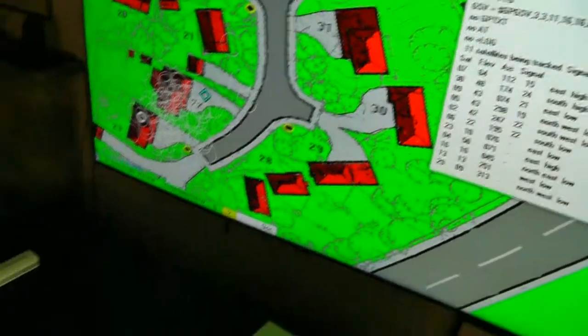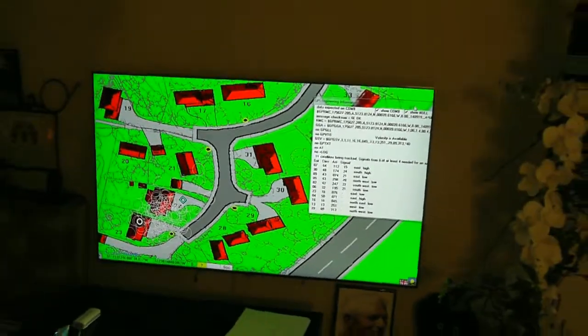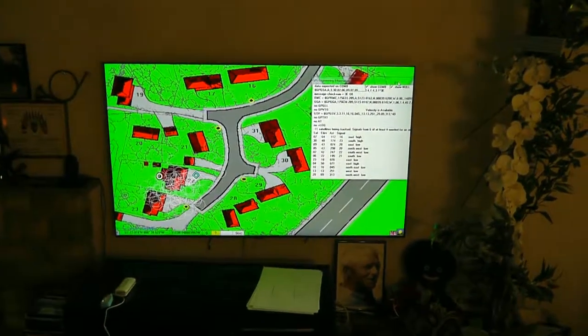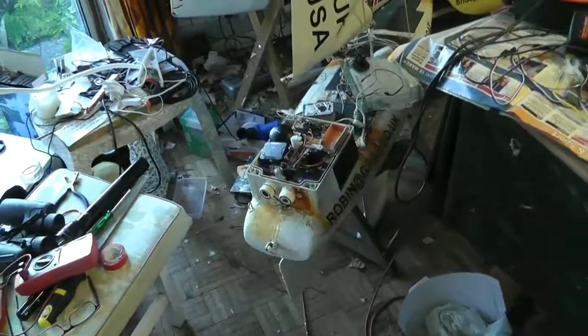So that was going to be a quick check of the i-GotU, but not for the function that she intended. Yeah, no point in changing the software unless we find a bug. GPS time 17:57. 30 seconds.